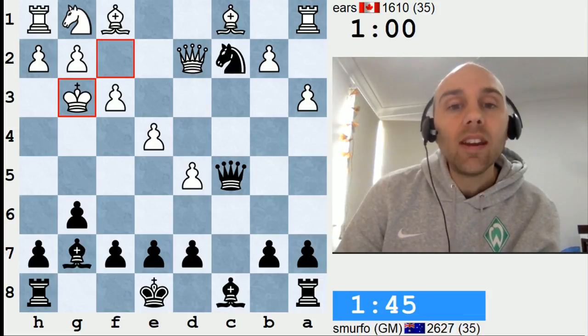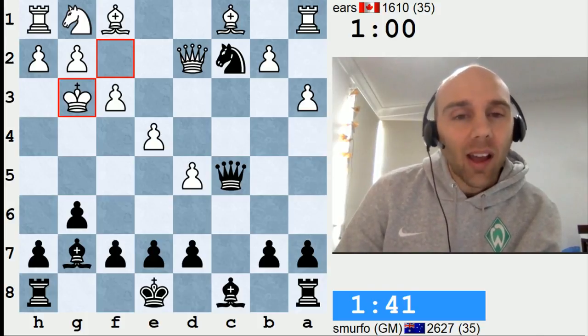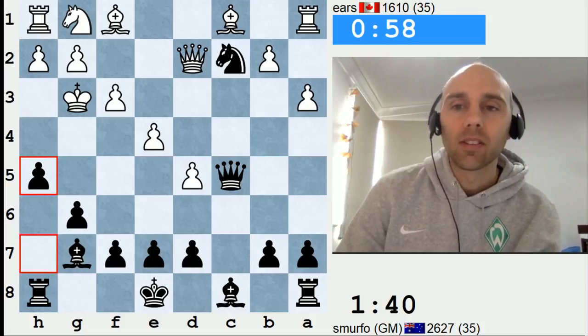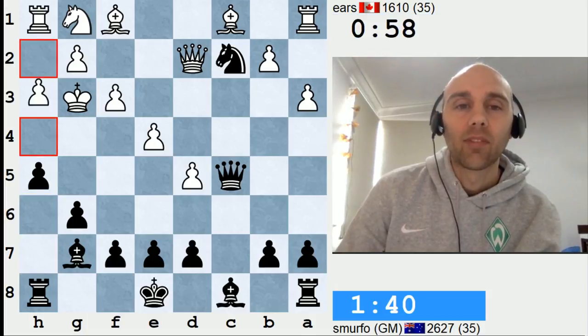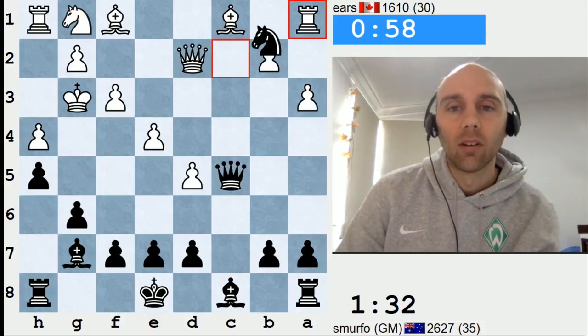You know, I really want to play this move h5. Is it any good? I'm not sure, but I'm going to do it. Let's play h5 and see what happens now. It's a very tempting move to play. He's gone for h4. That does sort of stop a little bit of the funny business. So, all right, fine. I'll take that rook off.